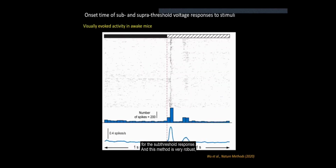And this method is very robust, and we were able to get many visually evoked neurons from awake mouse. Here we see a very similar action potential onset time of 60 milliseconds, consistent with previous measurements using whole cell as well as cell-attached recording.